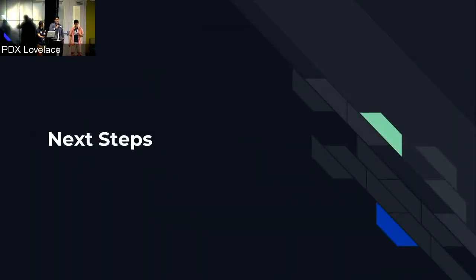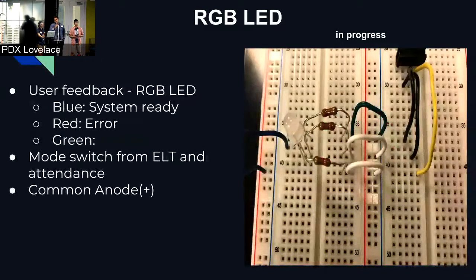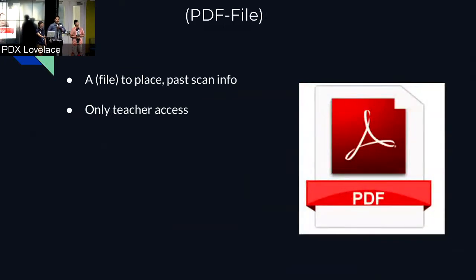And so these are the next steps if we had more time. Basically, I was going to use an RGB LED for it. An RGB LED is basically the colors blue, red, and green. And it's just to see if the student is on time or not. And also we were looking for a place to put all the old information, so we decided on a PDF file.